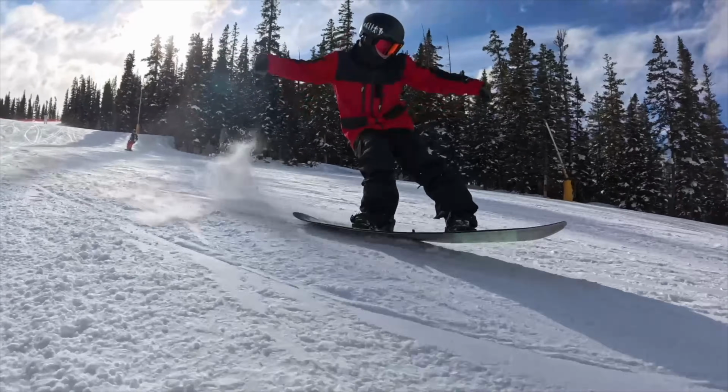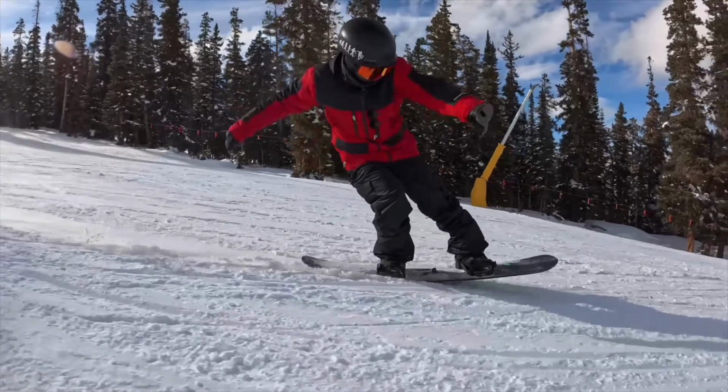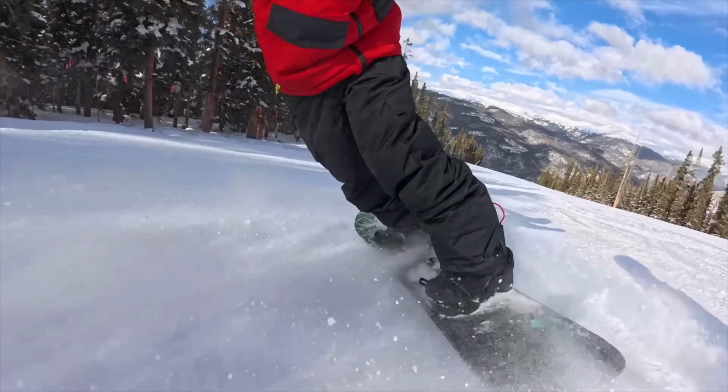I have probably like 30 days on this board. It's crazy how well it works, especially early season when I don't know what snowboard I want to bring out, I don't know what how-to video I want to do. Having every camber shape at my fingertips is so nice. The only thing I wish is it had a little better side cut, but other than that, this board rips. I give it a 9 out of 10.